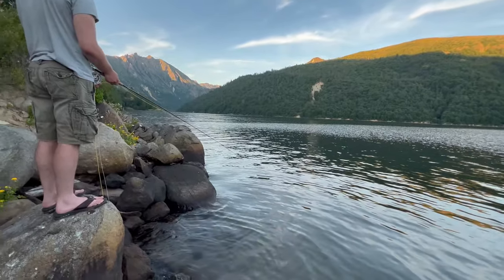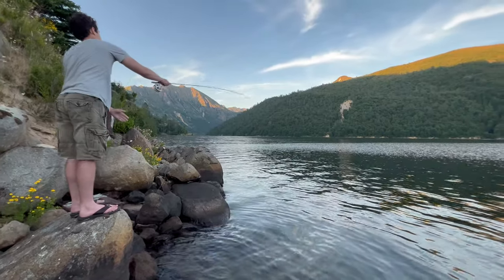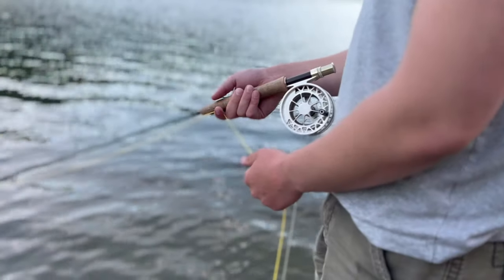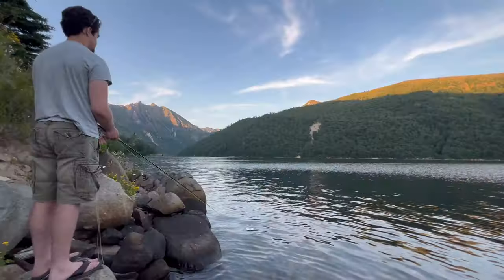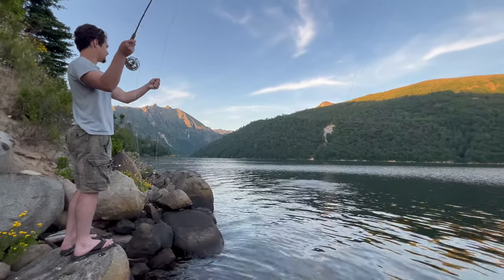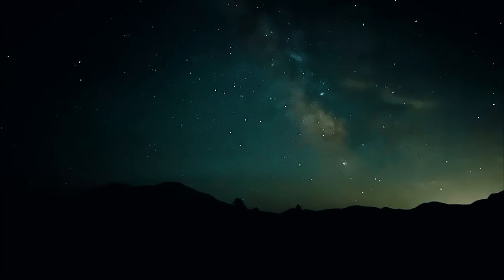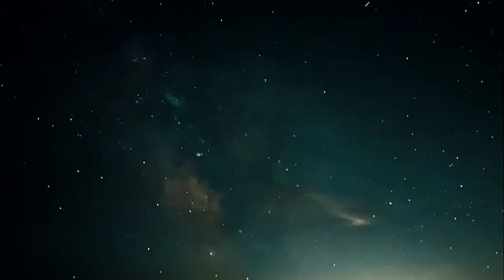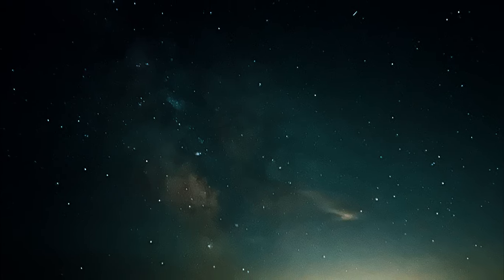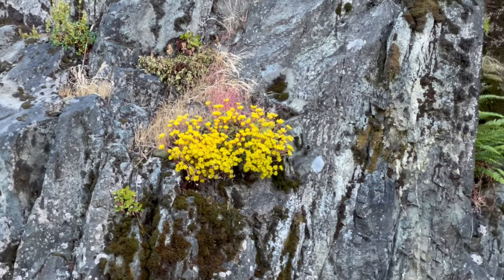Throw it a little harder left, like almost not parallel to the shore. Oh, there we go. The good fish too. Good fish. Nice. I know. Sometimes they'll smash it and then sometimes they would just come up and eat it. Nice fish.